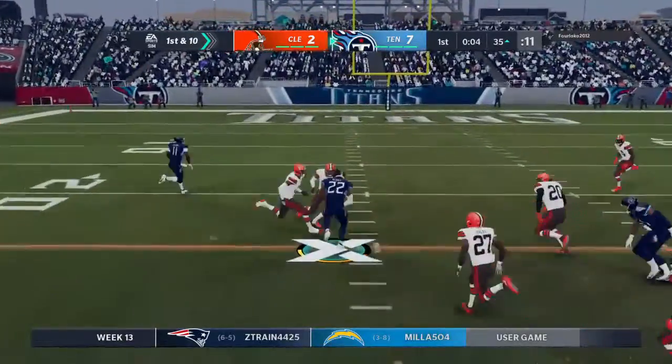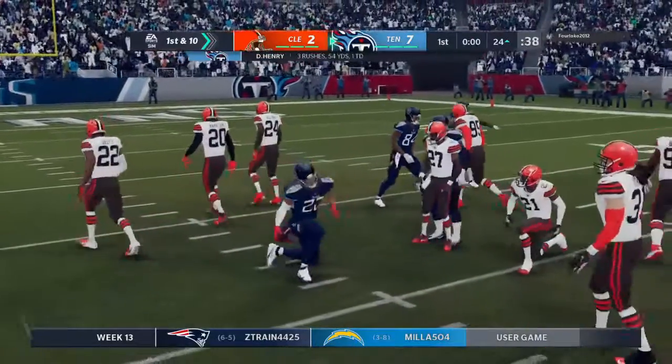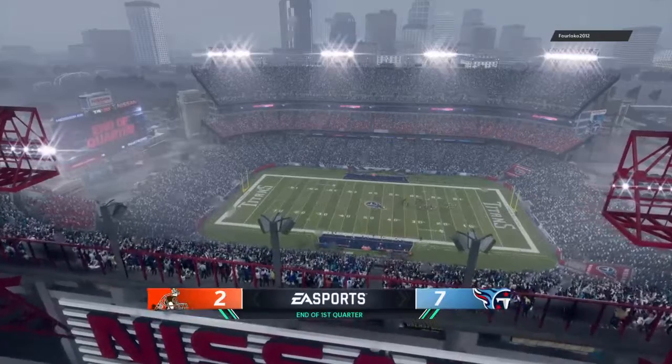Tannehill going to turn and give this to Henry. And brought down, but not before they're inside the 25. An 11-yard pickup for the Titans and a 1st down.